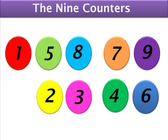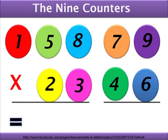You have 9 counters from 1 to 9, arranged in 2 groups. Now your task is to multiply each group so that the total is the same amount. Just so we're on the same page, if you multiply 158 by 23, you get 3,634.